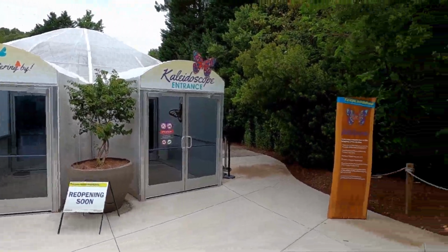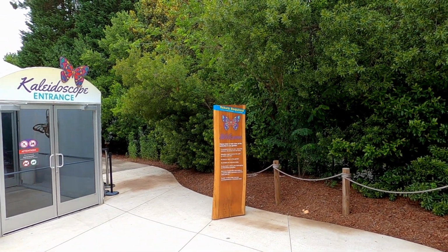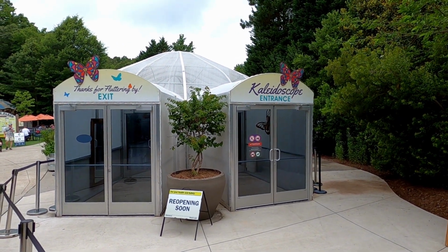After looking at the entrance, yeah, it does say tickets required right there. So you will have to pay a little bit of extra money to get into the butterfly enclosure. But I don't know, you may like it.